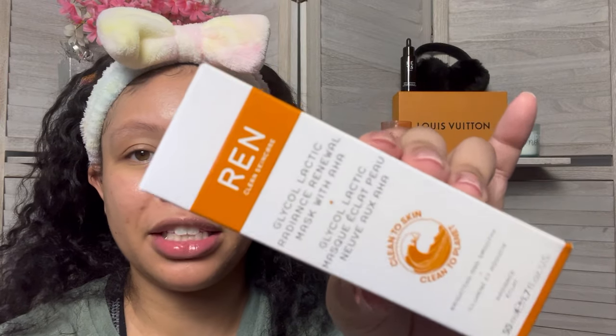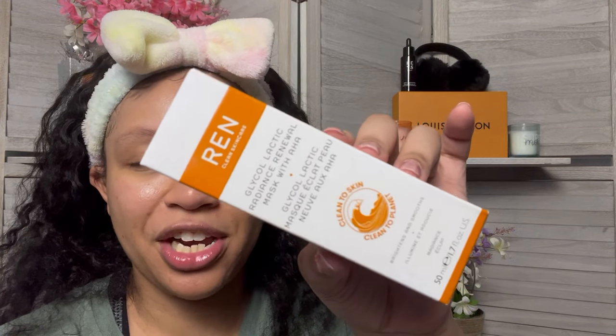And the next thing is by Ren Clean Skincare. I actually really like the Ren products that I've tried, so I'm very excited to try this. This is the Glycol Lactic Radiance Renewal Mask with AHA, which is really good because I just ran out of my Balance Me mask, which is an AHA mask as well.